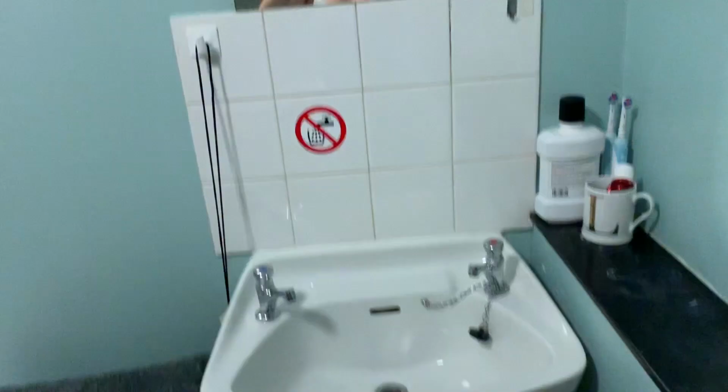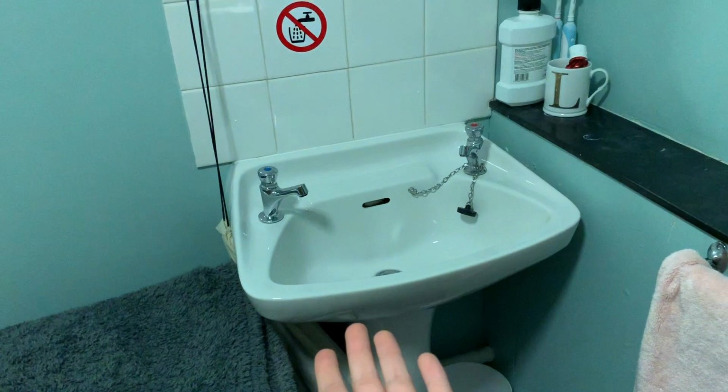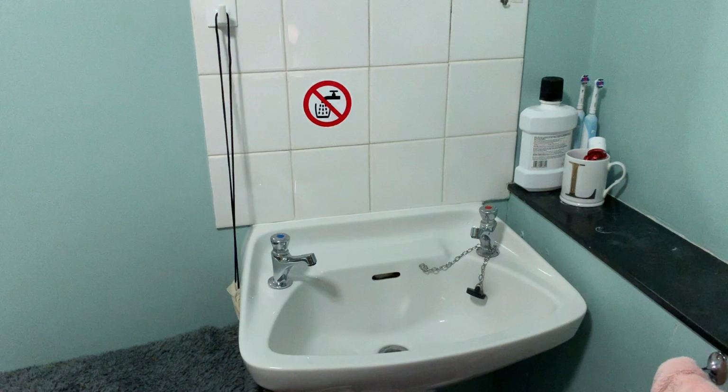But then we come across to the sink. So basically I have a sink in my room and it's really, really handy. I love having a sink in my room. It's really good for wetting a beauty blender because you don't have to go all the way to the toilet to wet it, you know? Also, excuse my state. I look a bit dead.